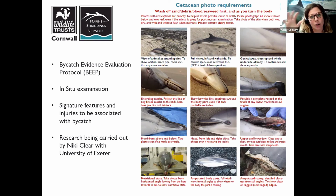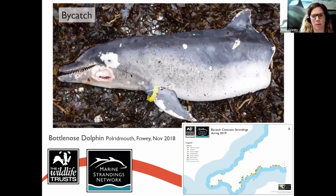So of the 109 carcasses that didn't go to post-mortem, but that were BEEP assessed on the beach, 26 were defined as definite bycatch. That's another 23% of those carcasses that were definite bycatch. And that definite is supported by our pathologist. It's signed off by our pathologist and reviewed by CSIP.